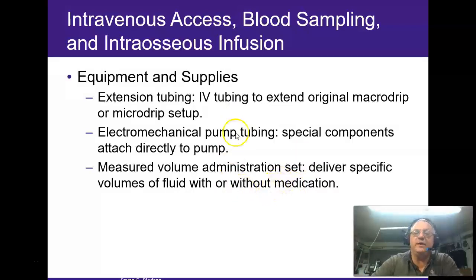Extension tubing is usually to extend the original macro drip or micro drip setup. It's kind of like an extension cord at the house. Okay, and then you might have pump tubing, which allows you to attach it directly to a pump, and then you have your volume sets to deliver a specific volume, or Buretrol sets is another name for those.